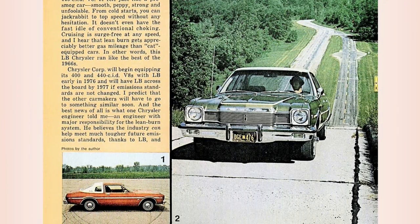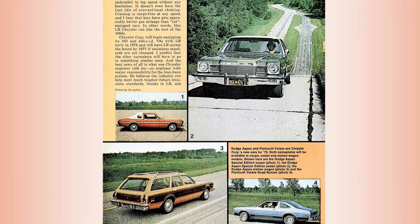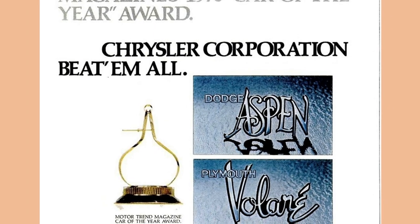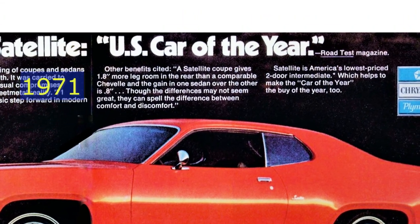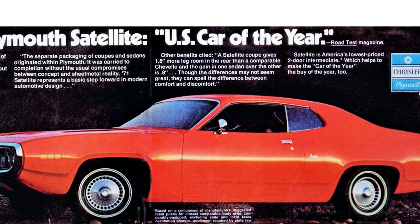In model year 1976, much depended on the acceptance of the specialty compacts, the Dodge Aspen and the Plymouth Volare. When they were introduced, AMC's Hornet was the only US-built wagon in that size class. The Plymouth Volare quickly became the nation's best-selling wagon and kept that position through the 1976 and 1977 model years.